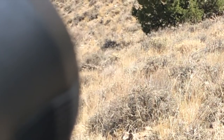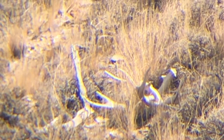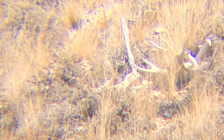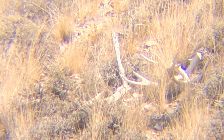All right, you guys, check this out. This is pretty sweet. You see both of those laying right on top of each other? Gosh, that is freaking awesome. Heck yeah, see both their bases, the main beams touching, and both the eye guards are right there. Dude, that's sweet. It looks like another average size 4-point, but that is awesome.